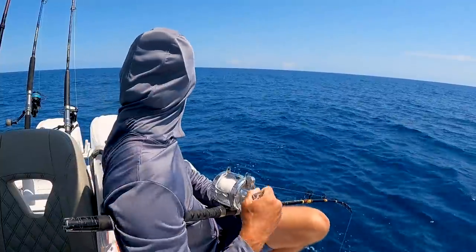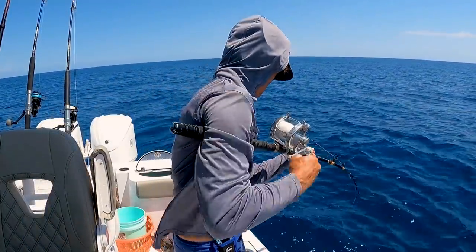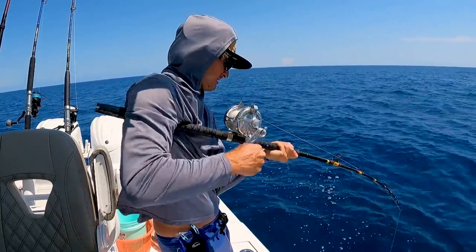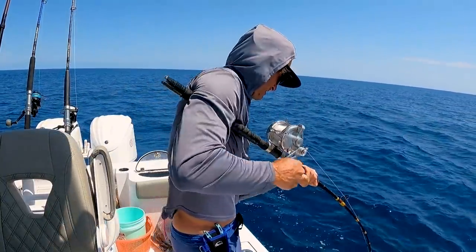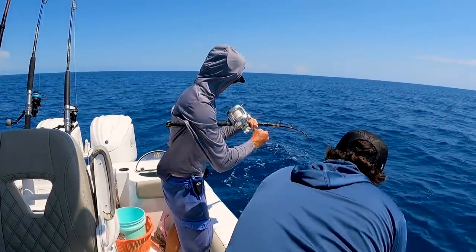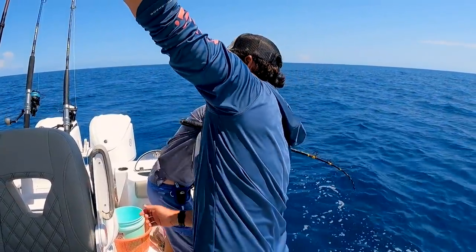Oh. Jack. You got a jack? Yeah. Is that blue? They roll blue. Is that one of those rudder fish? I don't even know. Come on, buddy. Their color looks brown. Grab that gaff. I got a shark on him. Where's the gaff?